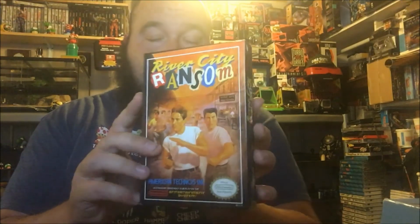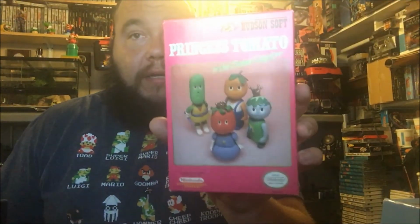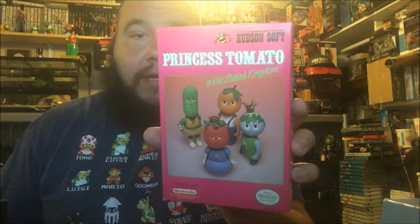I got River City Ransom. This is actually a factory sealed copy that was opened, and I don't collect factory sealed games, but I will play this. This is the mintiest River City Ransom I've ever seen in my entire life. I got a sweet deal on all of this. And I also got Princess Tomato complete. I had a manual for this, now I have an extra manual for this. So thanks Chris for the awesome hookup this weekend.